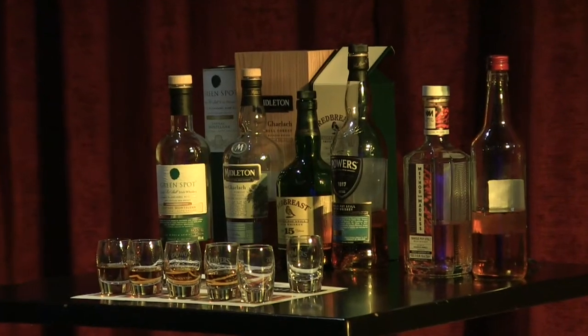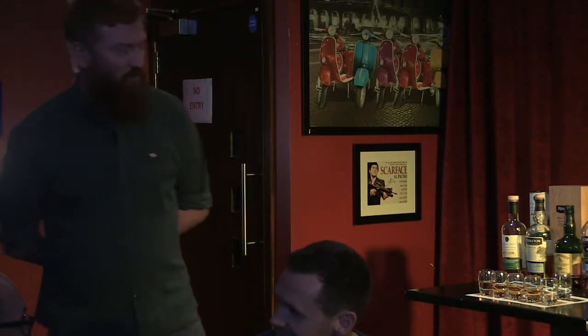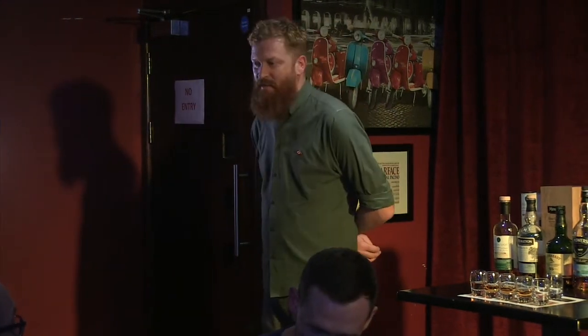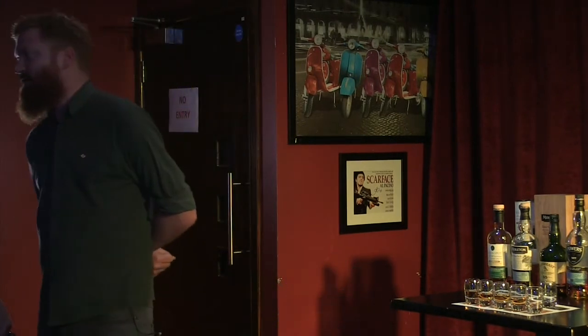So I'm going to start off with a question. Does anybody know anything about Middleton Distillery? It's in Middleton. It's a good start. It's a distillery also, you'll be surprised to know. It's owned by Irish Distillers. Irish Distillers is an amalgamation of three of the four whisky companies that were left in Ireland in the 1960s.